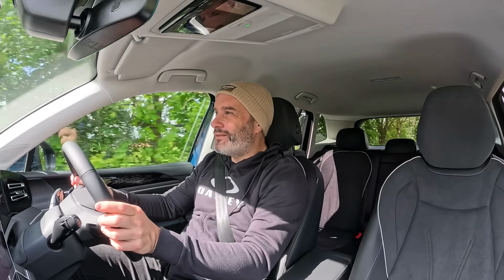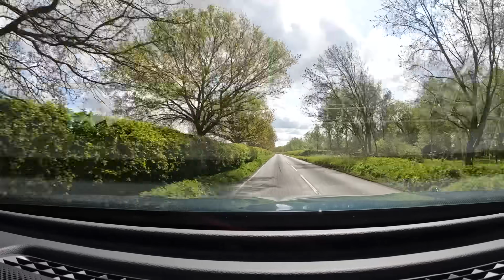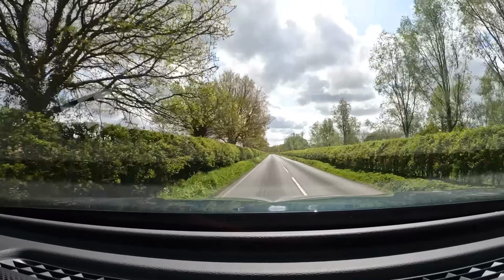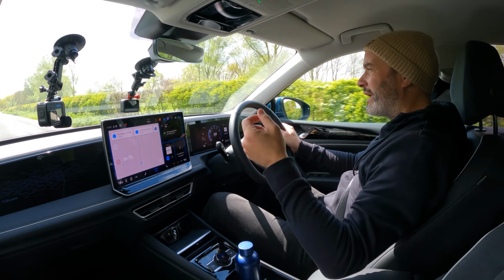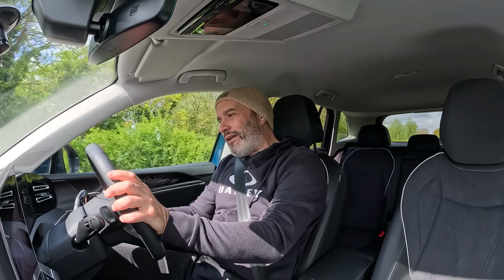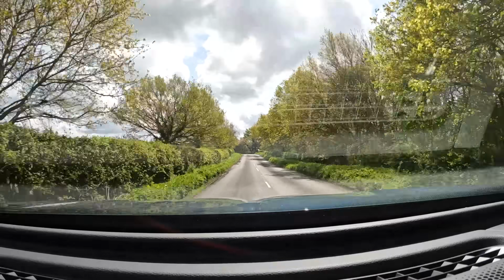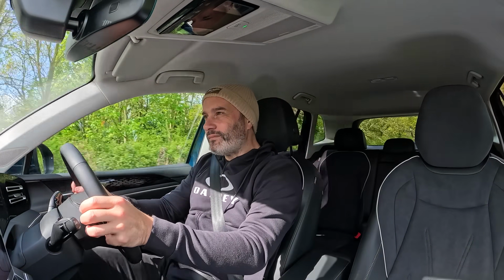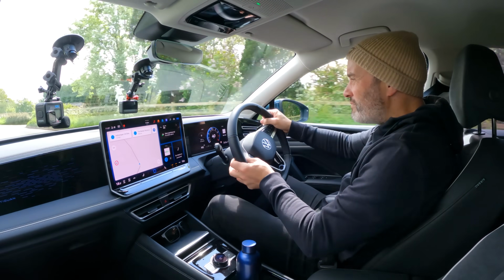Stop getting distracted, Joe. We're now in sport, and as far as I can tell, it doesn't seem to have done anything really. I've got S5 down there in terms of the gearbox, so maybe it'll give me a sportier gearbox, maybe shifts a little bit quicker, maybe it would change down a little bit more eagerly. No, I'm still in 5th there. I do have paddles, so I can use them. Let's just put it down into 3rd through here. Foot on the floor.